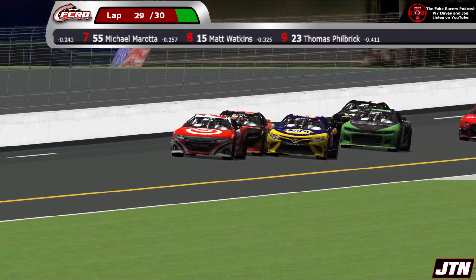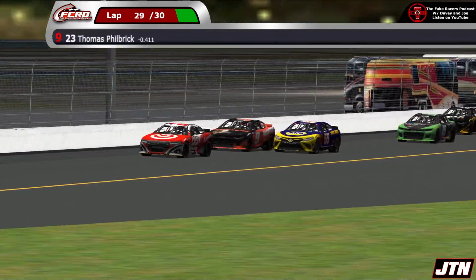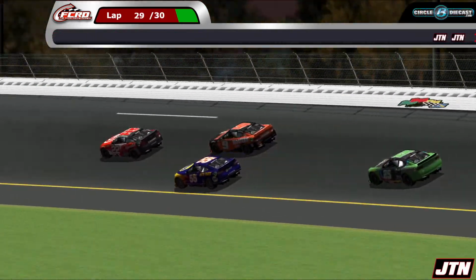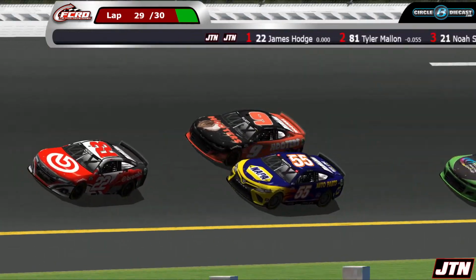Can James Hodge hang on to this? Randall Coleman, Mikey Murata, side by side right behind him. Who can pull it off? Is it Randall or is it Mikey? They're going to be side by side for the second position. James Hodge loves what he's seeing in his rear view. Side by side for second is always good when you're the leader.